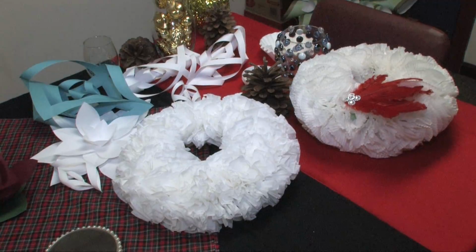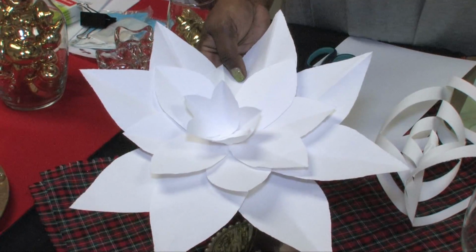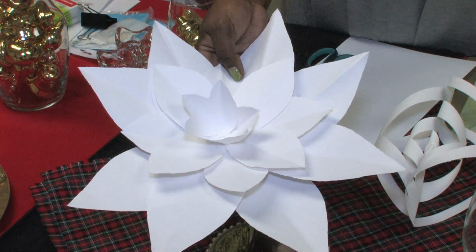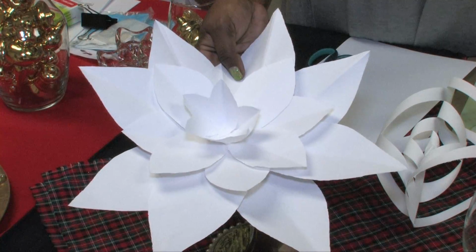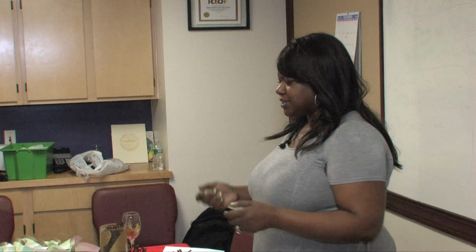Oh, also we forgot about this. This is another thing. This is regular paper. But it's still pretty. You can still hang it on your wall. You can put it on your table. There's something the kids would really like, on your refrigerator. You can do them all in different colors.